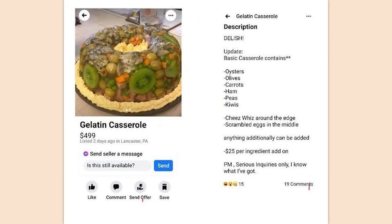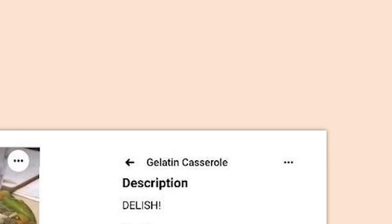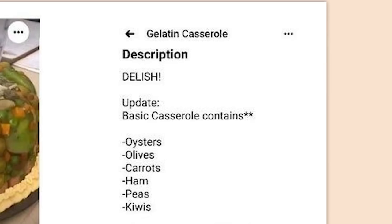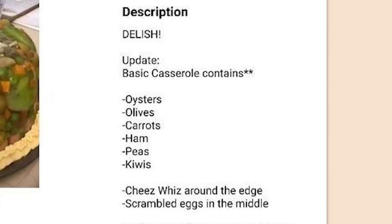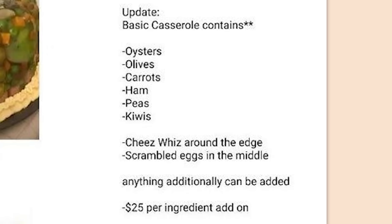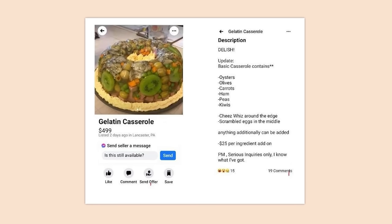Gelatin casserole. $500? Description. Delish. Update. Basic casserole contains oysters, olives, carrots, ham, peas, kiwis, cheese whiz around the edge, scrambled eggs in the middle. Anything additionally can be added. $25 per ingredient add-on. PM, serious inquiries only, I know what I've got. Yeah, you certainly do, don't you?